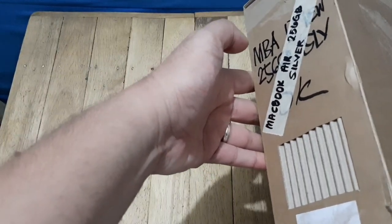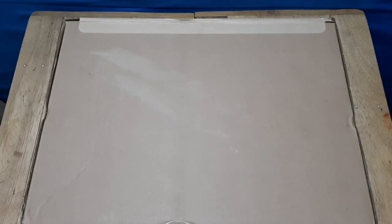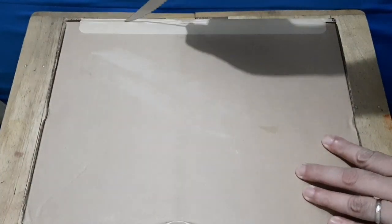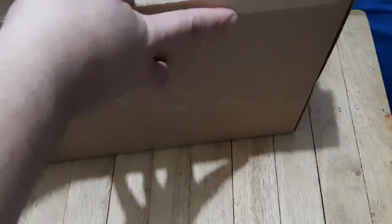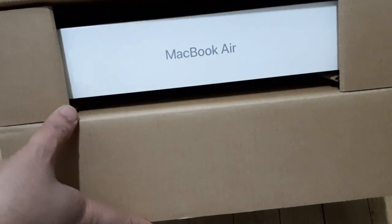MBA MacBook Air 256 gigabytes silver. But again, let's try to unbox this beautiful box. And this is my Mr. Unboxer. Let's try to cut this one for the first time. Go. For that, let's try to open the box and see what's in. And you're gonna be greeted by that nice little MacBook Air. So let's look at the box. Take it up.